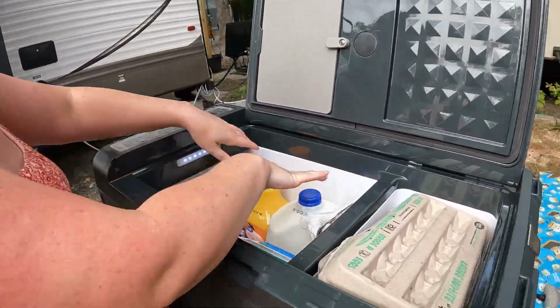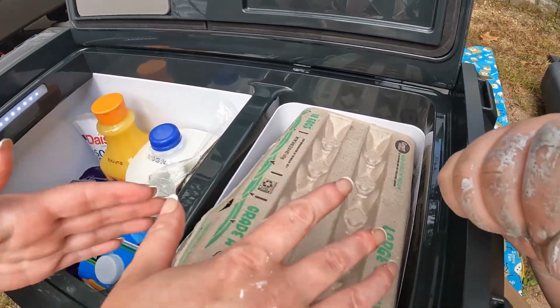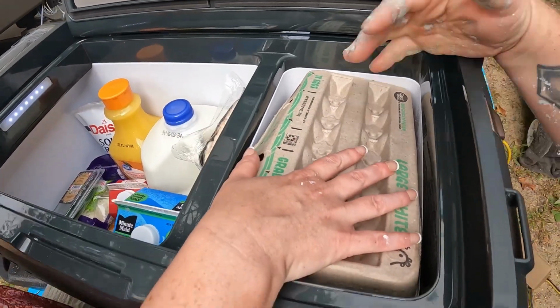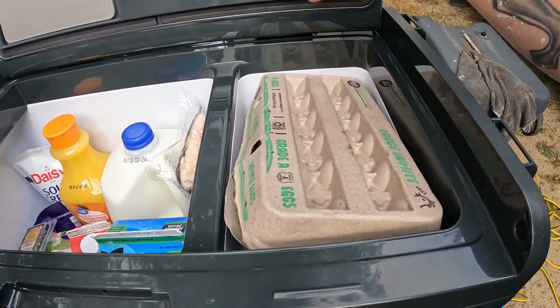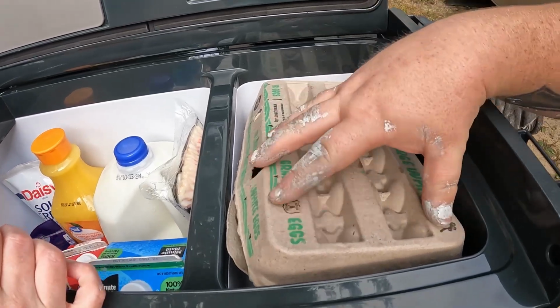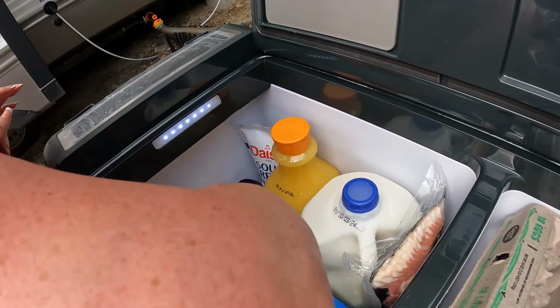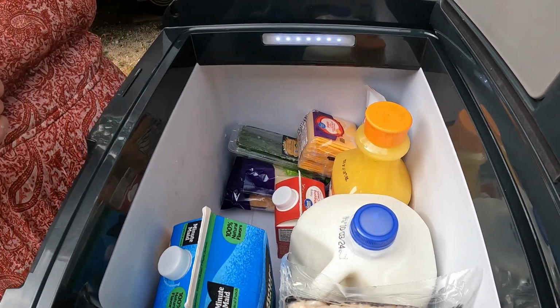All right, so I just put everything in. Since I have big drinks and I can't really lay them on the side and then place the eggs on top, I figured I'd just use this section for the eggs. That way I don't have to worry about anything falling on it, so they're more secure. You guys can actually get a good idea of the size of the freezer compartment. An 18-pack of eggs fills the whole freezer department. And I still have a good amount of room over here. I could put the cheese right up here. I could put whatever here. So still a decent amount of room.